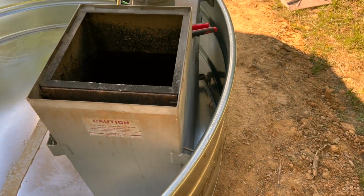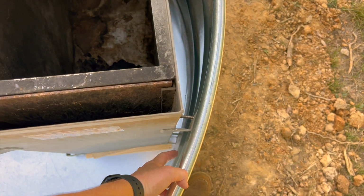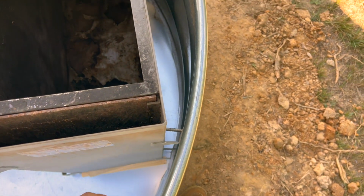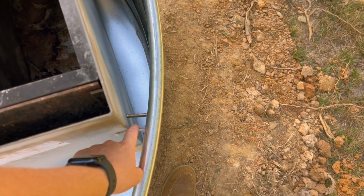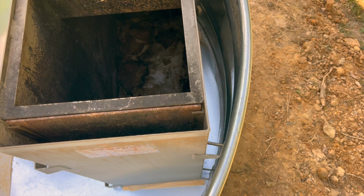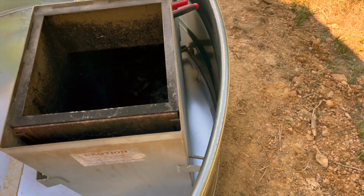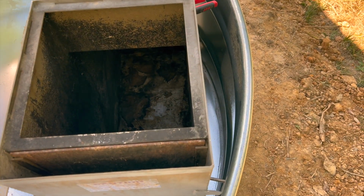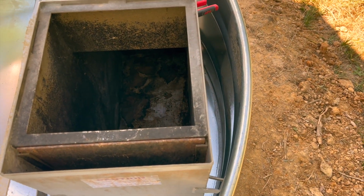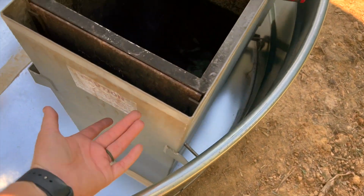Alright, so that took a lot longer than expected. I originally intended to pull these brackets out to the side so I could easily mark and drill. But unfortunately they're a little bit compromised. When I tried to pull them out, I was worried it was going to break the weld. Like I said, I don't know much about the stove as far as, you know, how old it is or anything like that. I know that it's aluminum powder coated to protect it from rusting, obviously, and it seems to be in pretty good shape other than that.